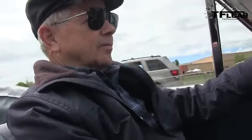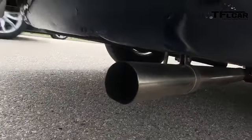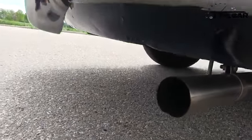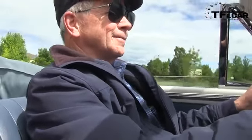Yeah. It sounds phenomenal. It doesn't sound like a grand touring car. It sounds like a sports car. Loosen up a little bit. Nice. It's pretty fast for only 120 some horsepower.